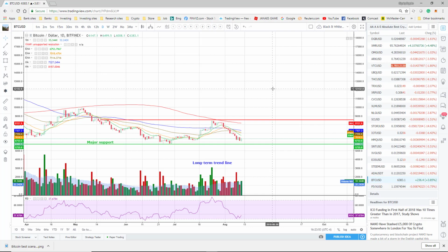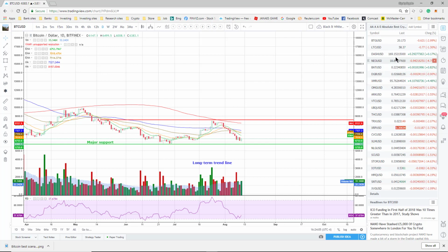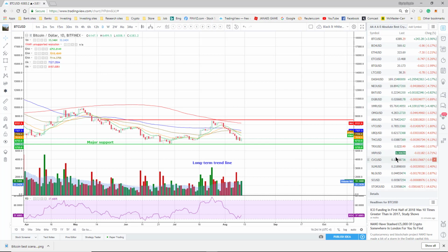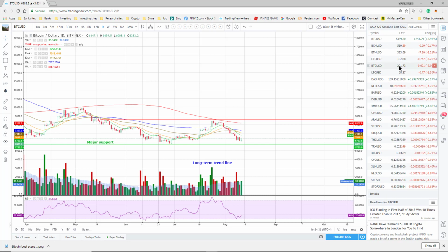Looking pretty weak right now overall. You can see on the side here, Bitcoin had this nice bounce, but at least on my watch list, most of the other ones are still red, some of them a decent amount too. We've got Dash, which is just barely green. Basic Attention Token, same thing, just barely. Monero is a little more, up about 5%, which isn't too bad. But the rest of them are looking pretty red.